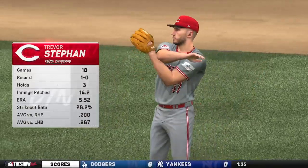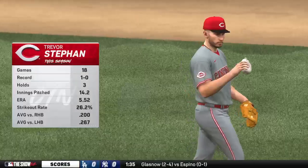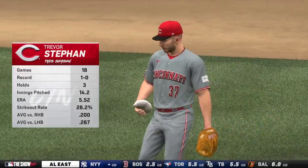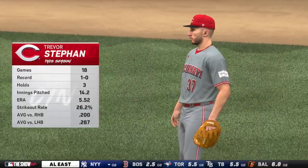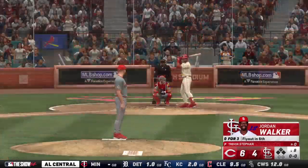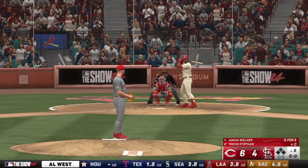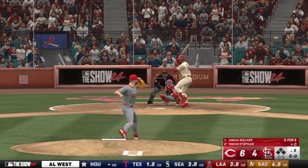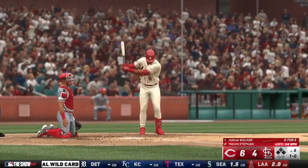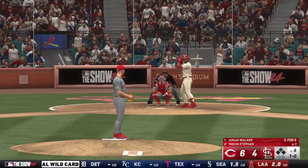Back now, new pitcher on the mound as we roll into the bottom of the 8th. Trevor Stephan. Back to the leadoff spot in the St. Louis lineup. Jordan Walker digs in now. And here it comes. And that one is inside. If you're on the mound right now, you know you have to retire this hitter. If he gets on base, it could open up the floodgates for this offense to score some runs.